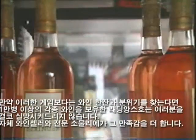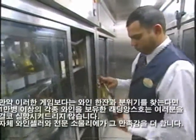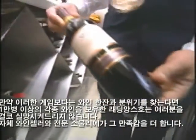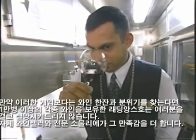If you'd rather skip the games and settle in with a glass of wine, you won't be disappointed by the selection. Radiance of the Seas boasts 10,000 bottles of reds and whites, and its very own cellar master with a nose for the very best.